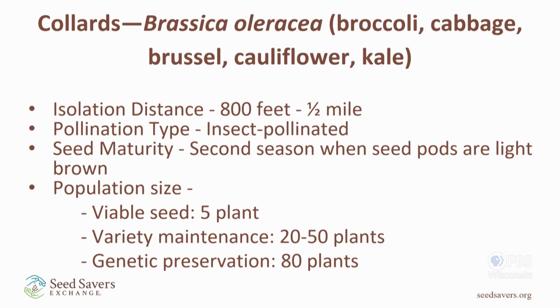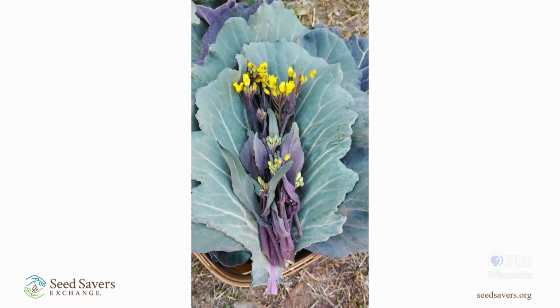Population size on that one, a little bit higher, 20 on that. 5 plants will still do it. I jazzed this one up to look pretty. That's the Alabama blue collard. Absolutely gorgeous. And so those are the bolts I got sitting in the leaves there. And at the very bottom, the middle one, you can see that's that little bolt coming up. Looks like a tiny little broccoli.